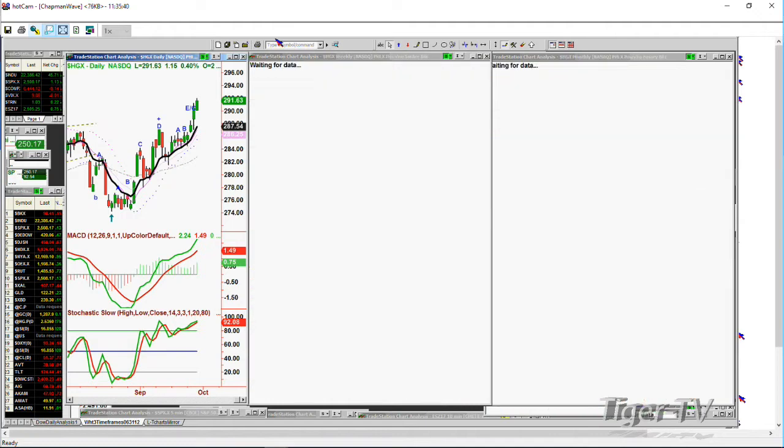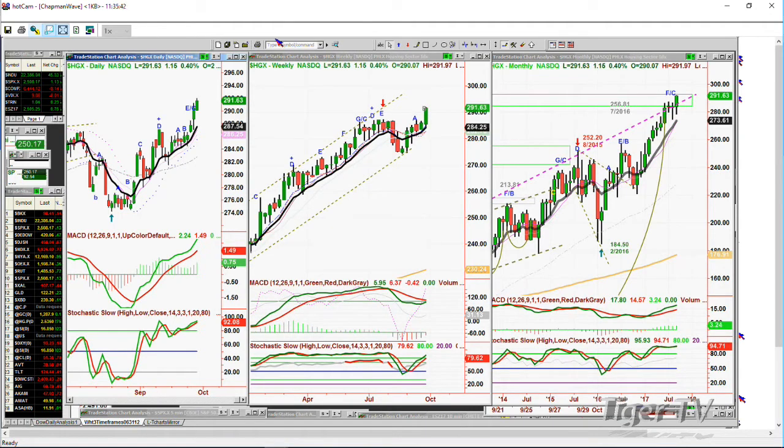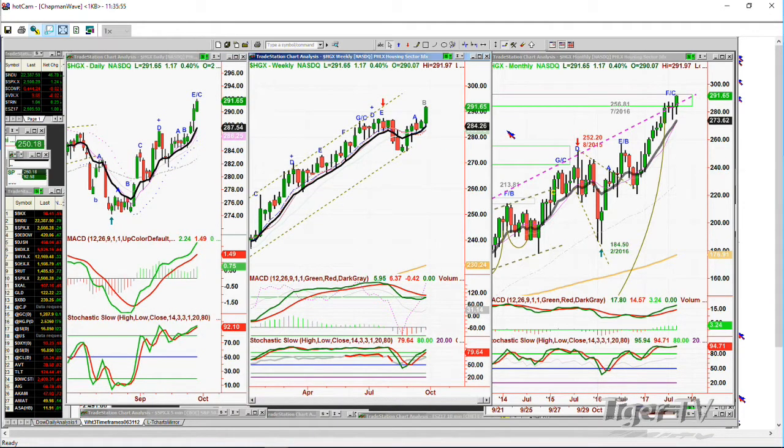The HGX, the housing sector index, is rallying. It's in a leg E/C in the daily, big improvement in the MACD. Stochastics is at 92%. You've broken out. I really have to think of this as a B. I mean, maybe it's an F. Maybe it's F/B, but I think it's more like a B right now in the weekly chart. This is very good action in the housing sector, and it's broken.